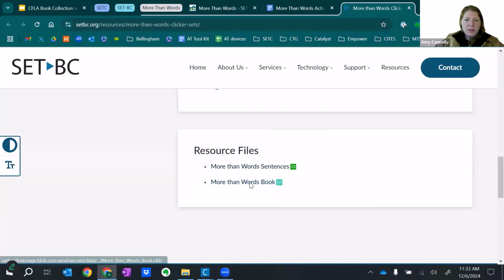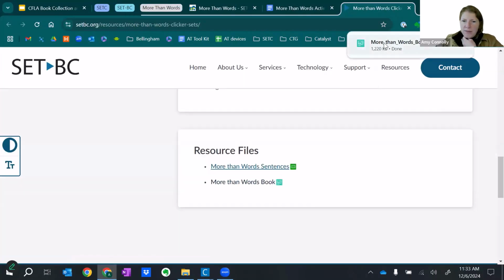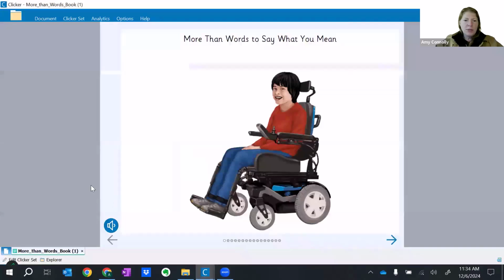The additional material here that Barb shared is a Clicker book. I really love the Clicker books. I'm going to open it in Clicker again. Just love how easy it is to find the files here on this website and then put them into practice. Looks like it opened here in the background.